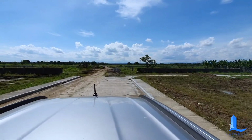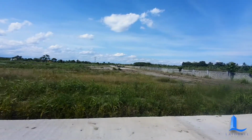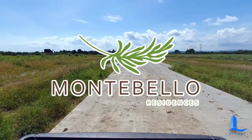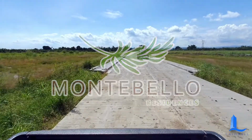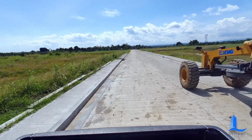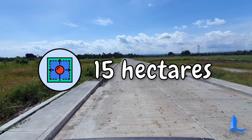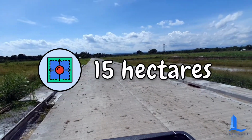It's time to go to Montebello. And we're here. Unlike Monterey, Montebello is larger, with 15 hectares as its total land area.